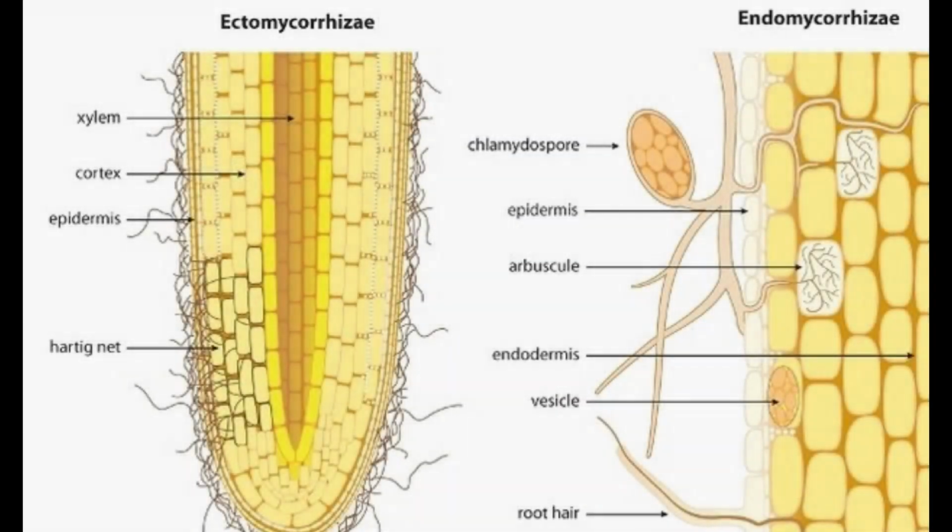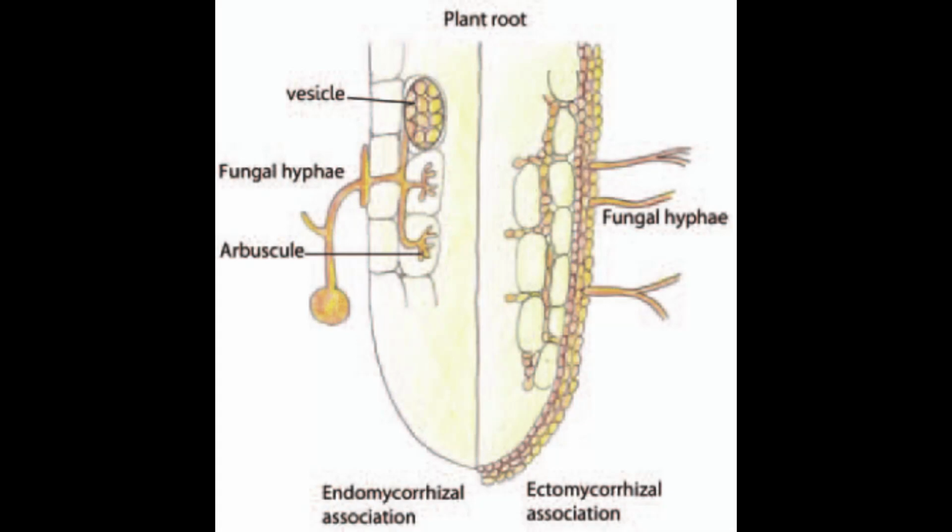What are endo and ectomycorrhizal fungi, and an explanation on how they differ? Endomycorrhizal symbiosis, or arbuscular mycorrhizal symbiosis, is a type of mycorrhizal association between plant roots and fungi. The primary fungi in this association belong to the Glomuromycota phylum.